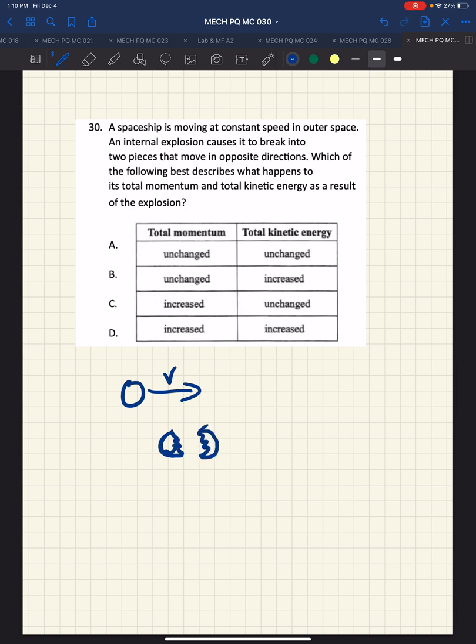So for that to happen, this one is going to increase its speed. It's going to go faster in the direction it's moving, and the second piece will be moving more slowly. Now, our intuitive answer might be that these would counteract each other and therefore would be unchanged. So there's a counteraction going on here.